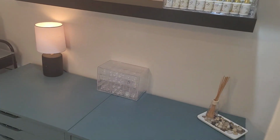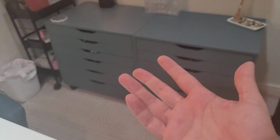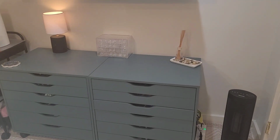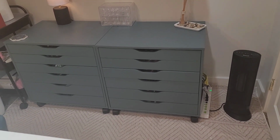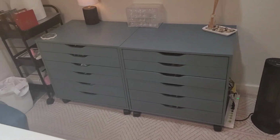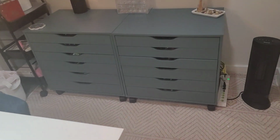So now let's pan this way. So these are the IKEA Alex drawers that are very common in the nail world. I wanted some color. I didn't want the whole room to just be white. And I just think this is a very pretty color. And I love how it goes with light pink. And so that's really my scheme, is a cream, this deep blue, and this pale pink.